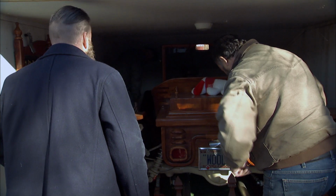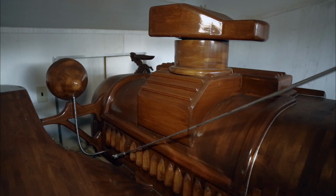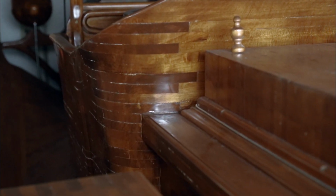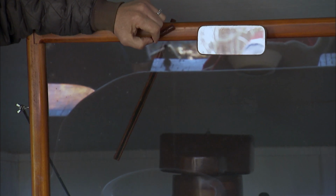Oh my gosh, did he make the hood ornament? He whittled that. That's a piece of black walnut. Brent's father had two passions, woodworking and cars. And he was able to take those two passions and make something that's completely original. Look at the windshield wiper. The windshield wiper's wood. You do it by hand. Oh my gosh. Look at that wooden windshield wiper.